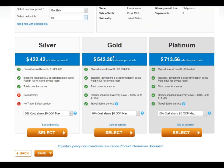And then you can choose the gold plan. For me, that would be $542.30 per month. The benefits go up by $1 million, up to $2 million. There again, inpatient, day patient, accommodation costs paid in full for a private room versus a semi-private room. Total coverage for cancer. Routine inpatient maternity coverage, 100% up to $7,000. There again, I really hope I don't need that.